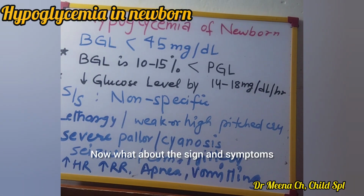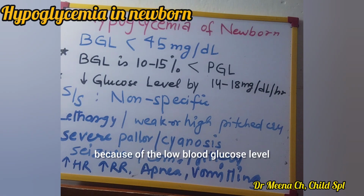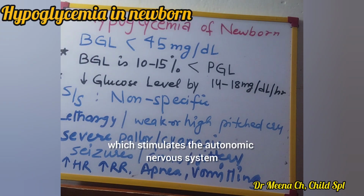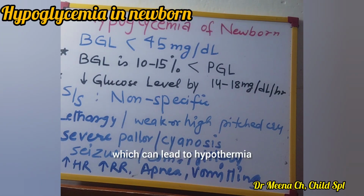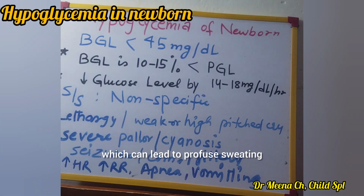Now what about the signs and symptoms? Signs and symptoms are of two types. They are primarily because of the low blood glucose level. The low blood glucose level stimulates the autonomic nervous system, which can lead to hypothermia, profuse sweating, right? Which can lead to tachycardia.